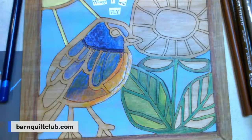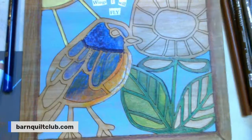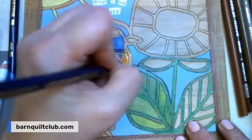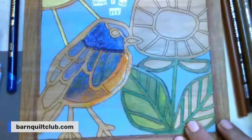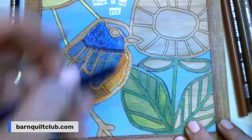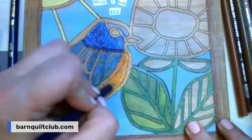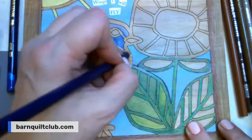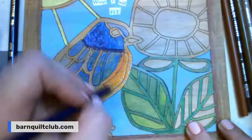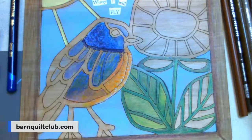Okay, so I really want to do that dot technique all down her belly. I'm loving it. I've done probably 3 to 4 videos on this piece because I wanted to show you what you could do. So we'll be doing more tomorrow because we're going to color the words in and do the farmhouse beads. I'm really excited. So there's the dots. I'm kind of being like a kid, just bringing those dots in.